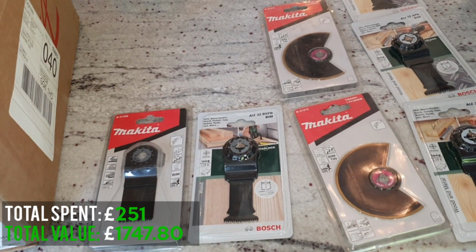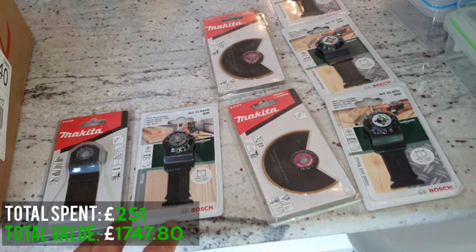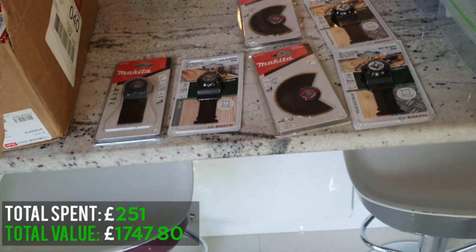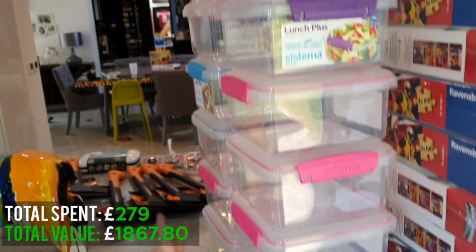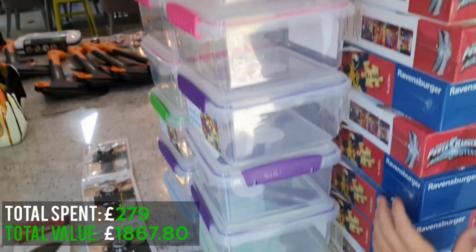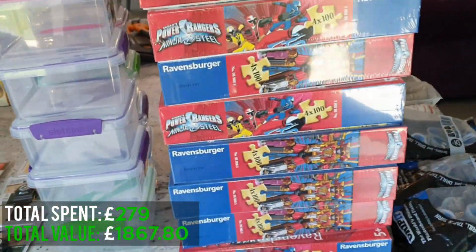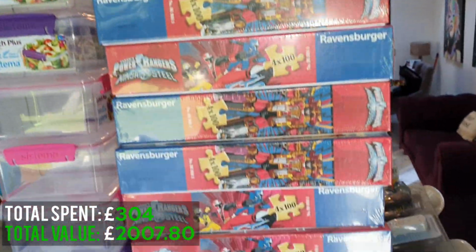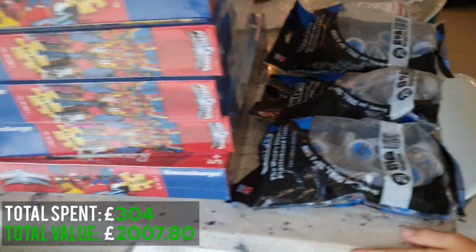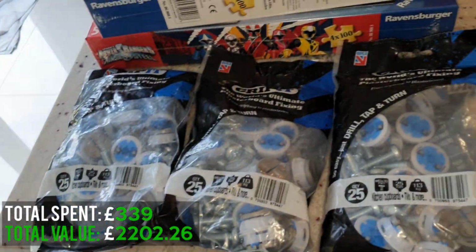The Makita multi-tool bits, more of these again. I would pay £3.50 each on these, and there are 8 of those, and they average about £15 each. Bought the Systema seal boxes, 20 of these, they sell for £7 each, they cost £1.25. We bought 14 of these Ravensburger Power Rangers puzzles, they were £2.50 each, and they sell for £13.89. These are £4 each, got 3 of those, and they sell for £9.99.